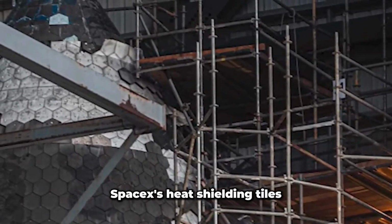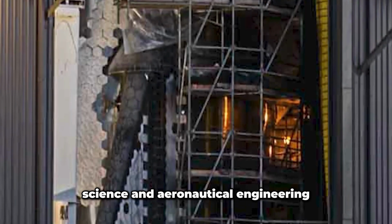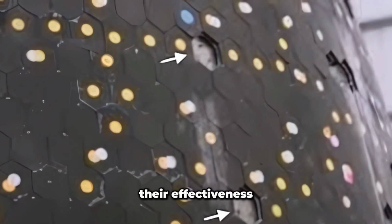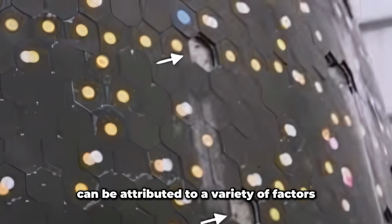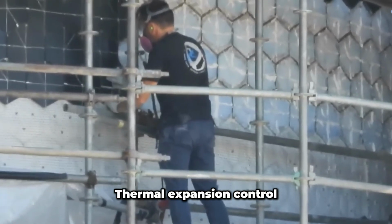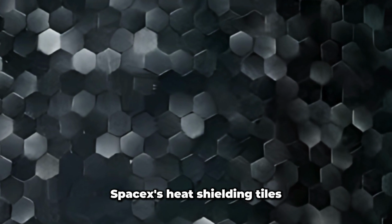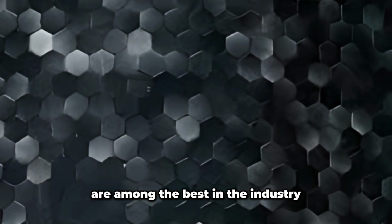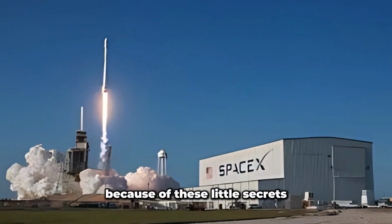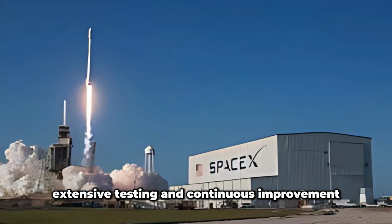SpaceX's heat-shielding tiles represent a remarkable achievement in material science and aeronautical engineering. Their effectiveness can be attributed to a variety of factors, including precise microstructure design, controlled ablative qualities, thermal expansion control, reflecting coatings, and cutting-edge production techniques. SpaceX's heat-shielding tiles are among the best in the industry because of these little secrets, which have allowed the company to conduct extensive testing and continuous improvement.